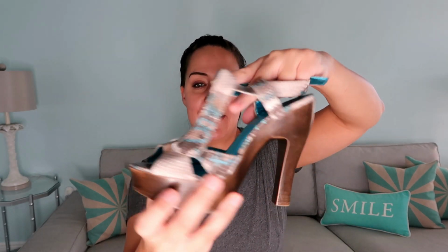Next ones. Oh my goodness, these are crazy. These are Carlos Santana. They're a fake bottom. I don't think they're real wood. They're just meant to look like wood. And they're a peep toe.